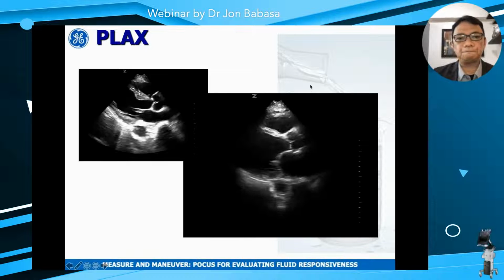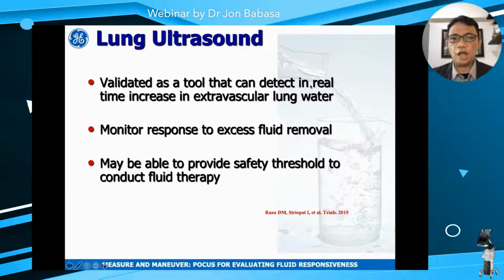All right. Now, when you go to your lung ultrasound, it's a tool that has been validated so many times. I think it's much more than the IVC and the cardiac ultrasound. It's a tool that can detect in real time an increase in extravascular lung water. So it's very important in determining fluid responsiveness and tolerance.